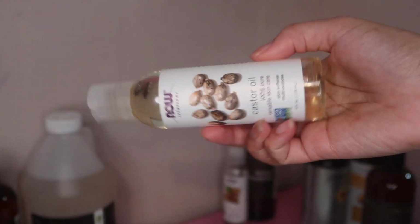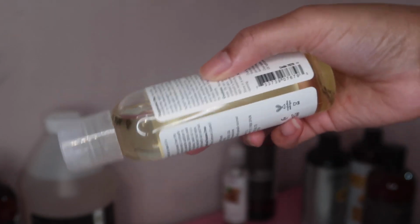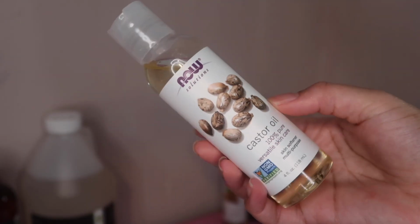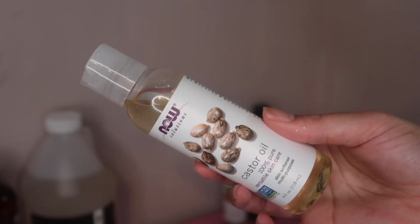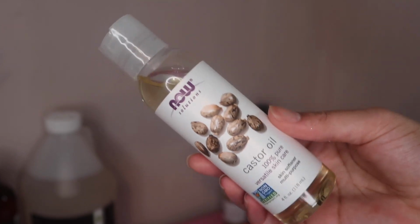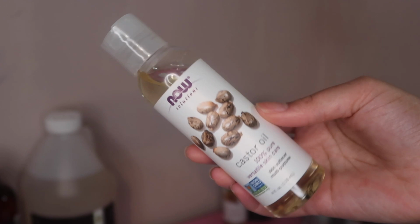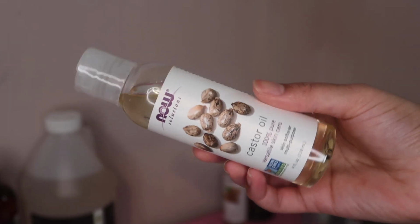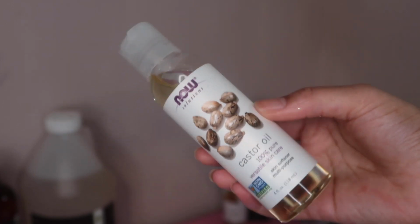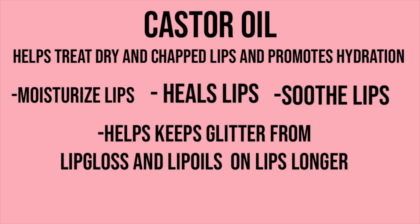The fifth oil is castor oil. A lot of you might already use this oil or might know about it, but this oil is on the thicker side, and it helps treat dry and chapped lips and promotes hydration and moisturizes lips, heals lips, and soothes lips. But the reason why I like this in lip oil so much is if you have a colored or a glitter lip oil, this will keep the glitter on longer. And if you are using a flavor in a lip oil, this will help keep it on longer. So this is why I like this one for lip oils.